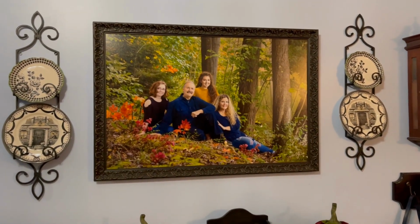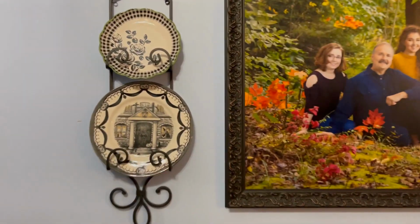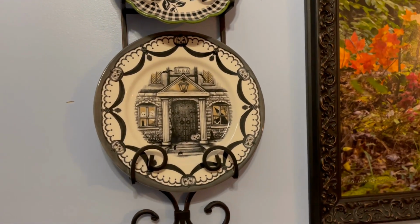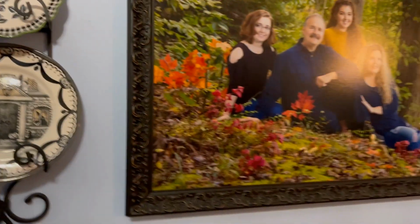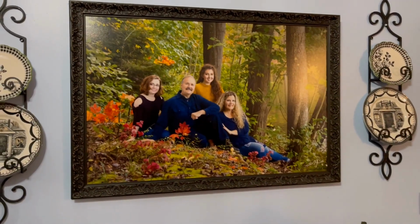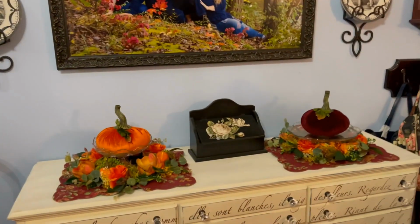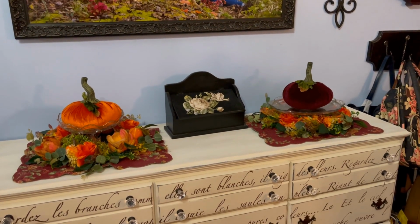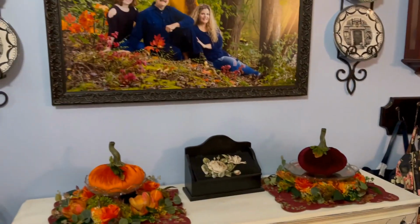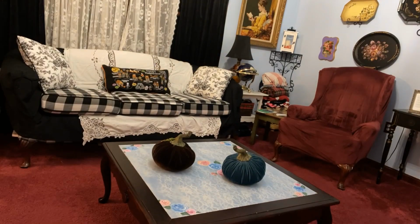For our Halloween look or our Haunted Mansion look, I only changed one thing, and that is the bottom plate on this tableau has definitely a Halloween-y, ghosty feel to it. I figure this could be the scary family portrait instead of the Happy Thanksgiving. I don't think I can do better than these pumpkins and the flowers. I'm so stoked with how that looks. So here's our spooky look.